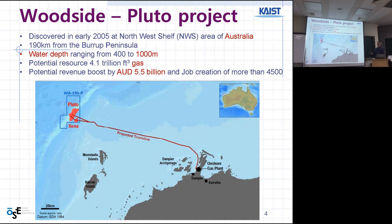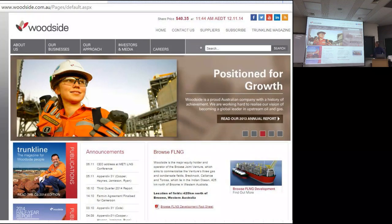And job creation or something. So this is the Woodside company Australia website. And then what else? They have a project like FLNG, and yes.